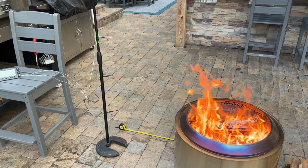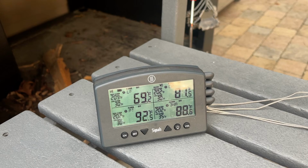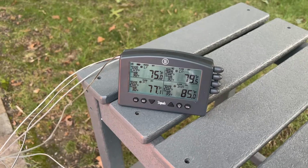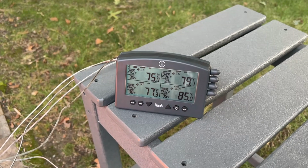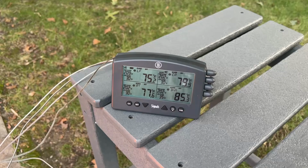But at the 2 foot height, we started seeing a dramatic difference. So at 1 foot, we're measuring 69 degrees, 2 foot, we have 87 degrees, 3 feet, we have the 92 degree range, and 4 feet, 88 degrees on the Yukon. On the Breeo, we're seeing 75 degrees at 1 foot, 79 degrees at 2 feet, 77 degrees at 3 feet, and our hottest temperature of 85 degrees at the 4-foot mark.